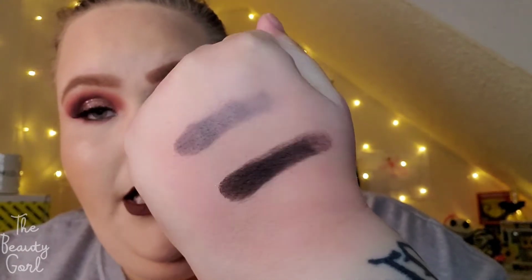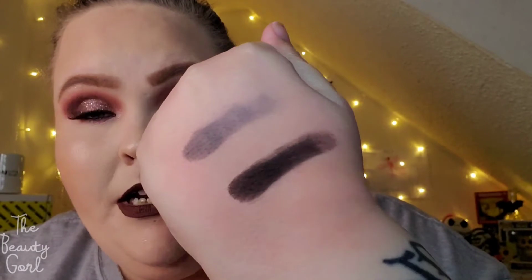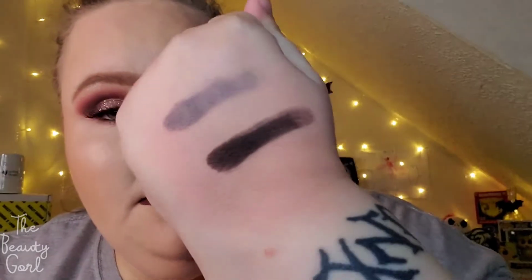That is what they look like. Please pardon my nephew's game in the background. Nevermore is rather pigmented for a black. Let's go ahead and blend them out.